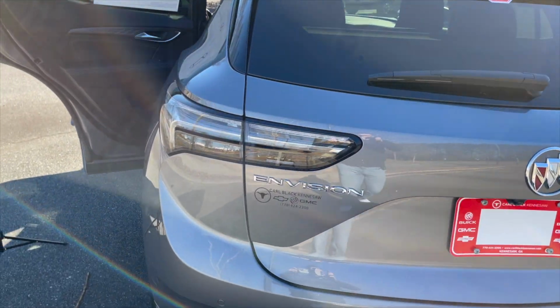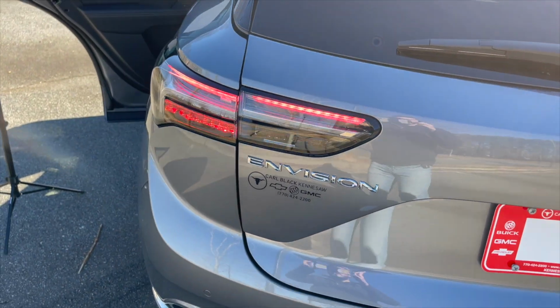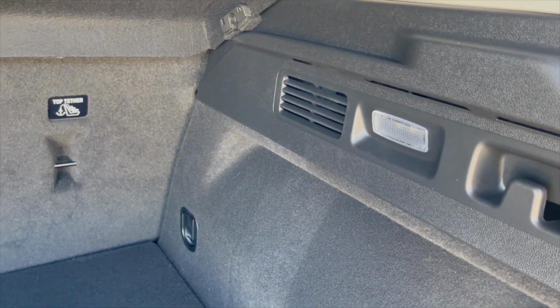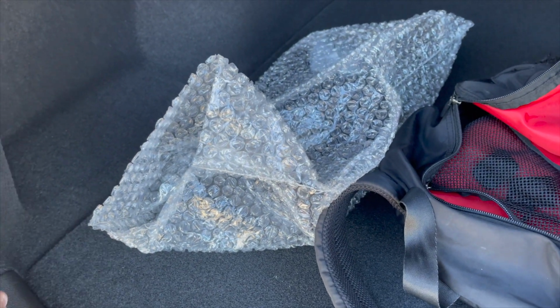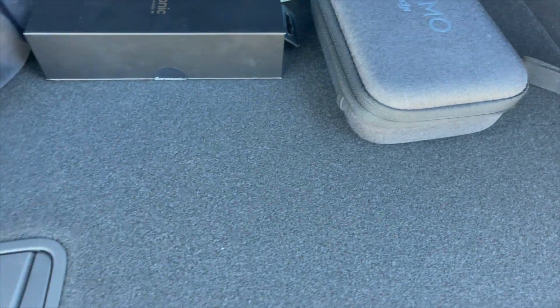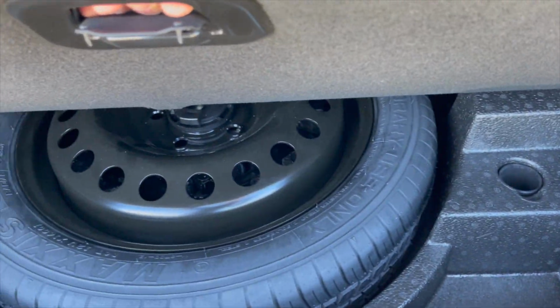Getting into the back of the Envision Avenir, like I said, power tailgate, of course. Press that. See, it opens up beautifully. And then once you get into the back, there's really nothing too crazy to look at back here. Of course, you got your LED lighting, you've got your tie down points if you need them at all. You can see they still have the socket for the wheel locks. Of course, accessories, you can see all my stuff here. And then underneath, you do have a spare tire. So that is actually useful for those who care.